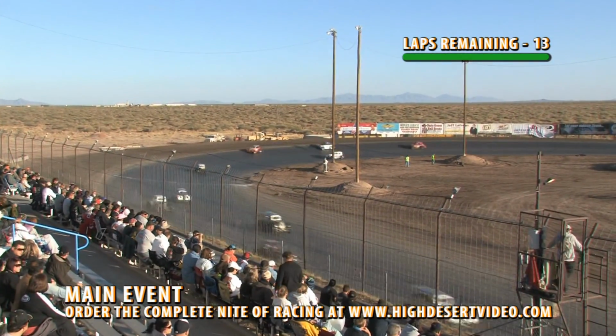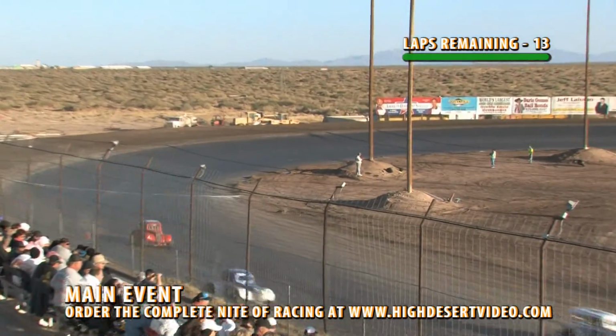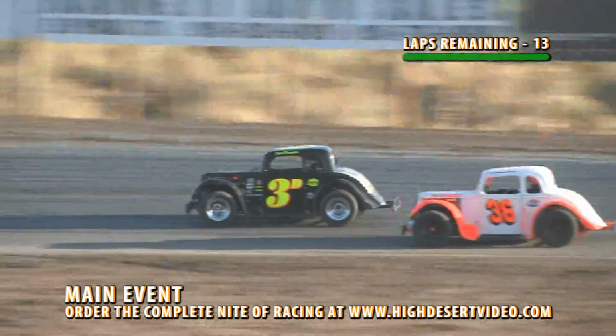7th is going to be Levi Roberts. 8th is going to be Vince Malone. 9th is going to be Dusty Riggs right now. Your top 10 going to work into turns 1 and 2. And it's going to round out with the 32 of Morgan Wright, Pfeiffer, the 43 Kurt Barnett.